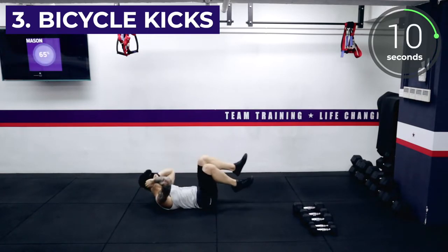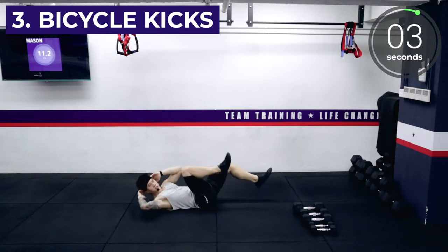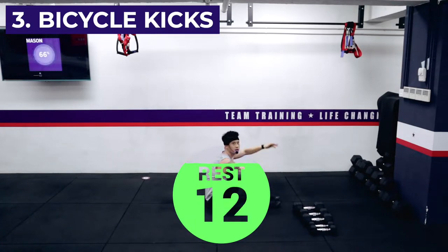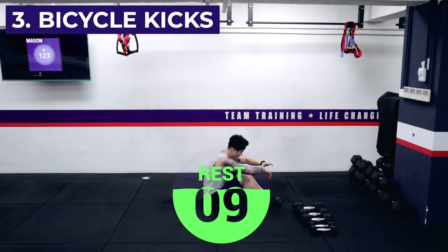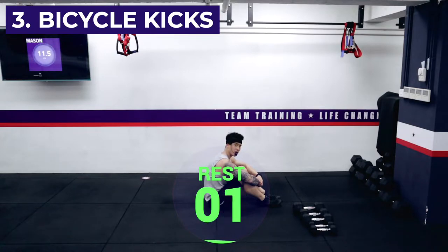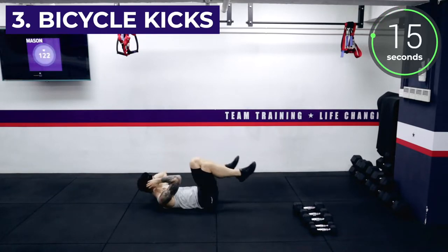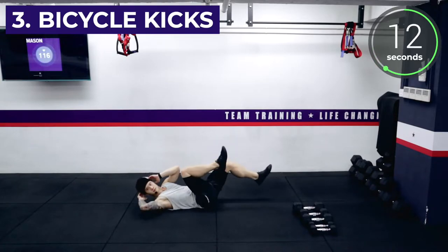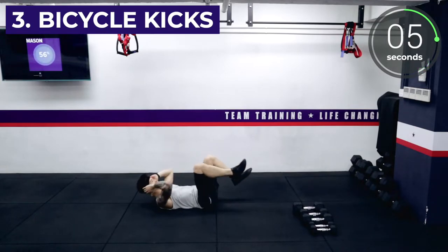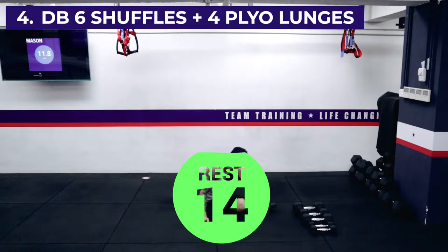About 10 seconds, hanging in there. And rest. Whew. Who else is feeling it? Oh man. Back on the clock. 3, 2, 1. Here we go. And rest. Woo! Next station.